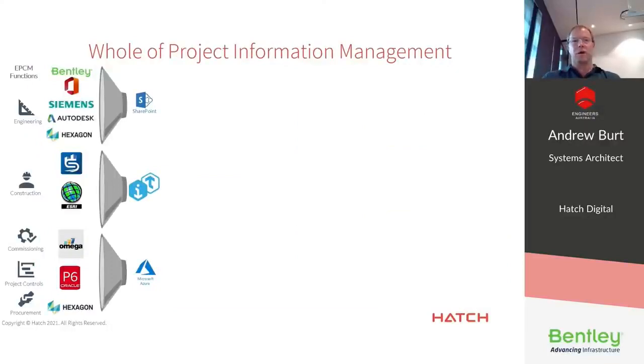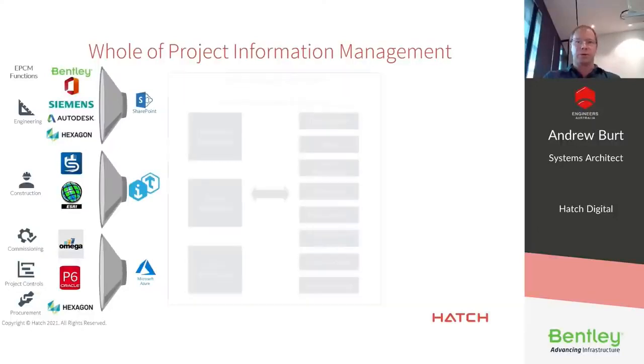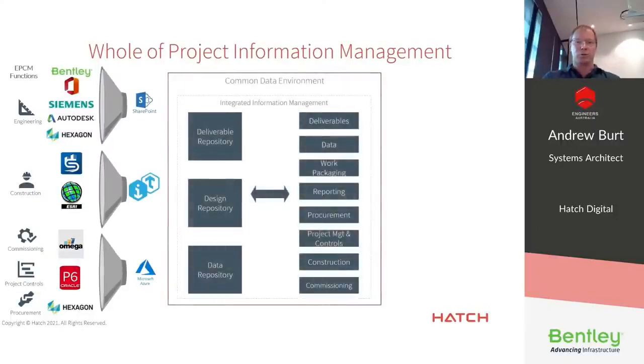But that then branches out into the whole of the project. We've only really talked about the engineering side on the previous slide, but what about the rest of the project? So we've got the construction, the commissioning, the project controls, and the procurement teams that are generating all that other information as well, whether it be construction planning information or GIS data. It's commissioning information in tools like Omega and others, Primavera P6 schedules, might be tools like Hexagon Smart Materials that's being used for procurement. But there's a lot of information that's been generated outside of that engineering space that also forms that body of information that we need to capture and integrate.